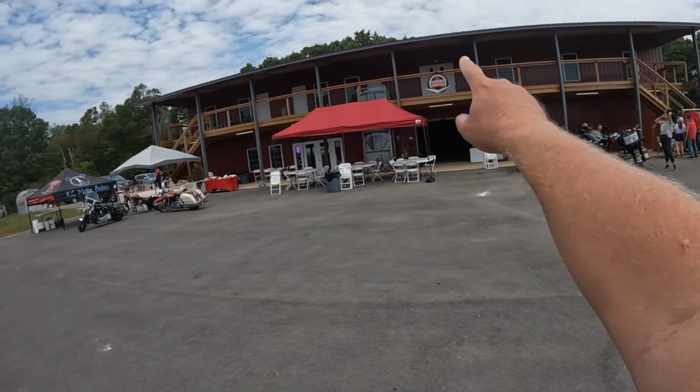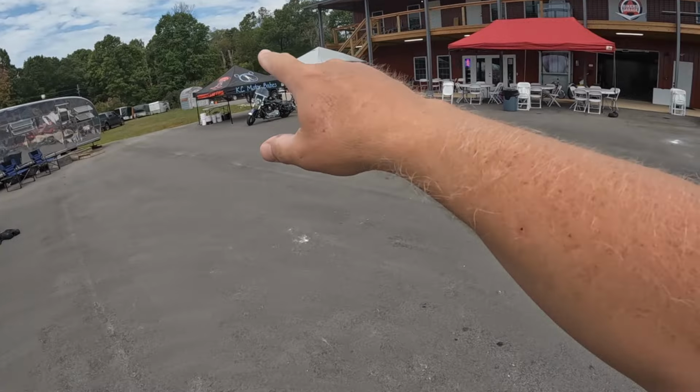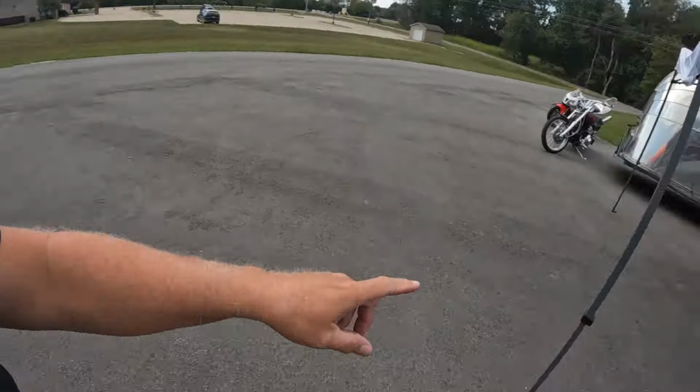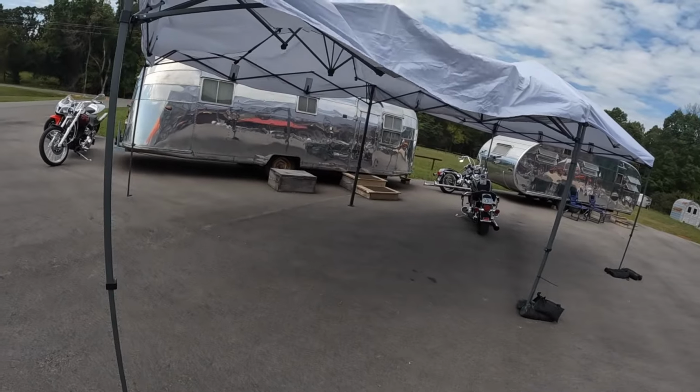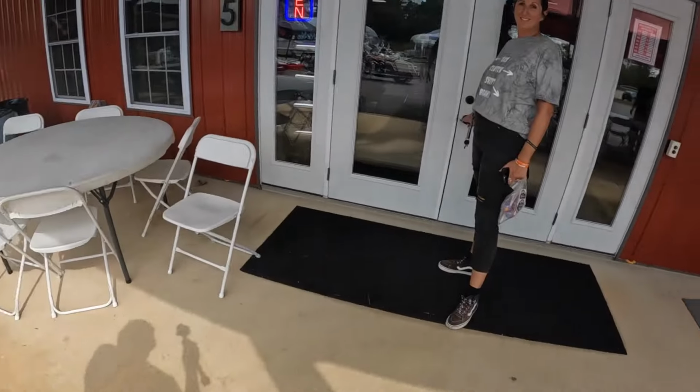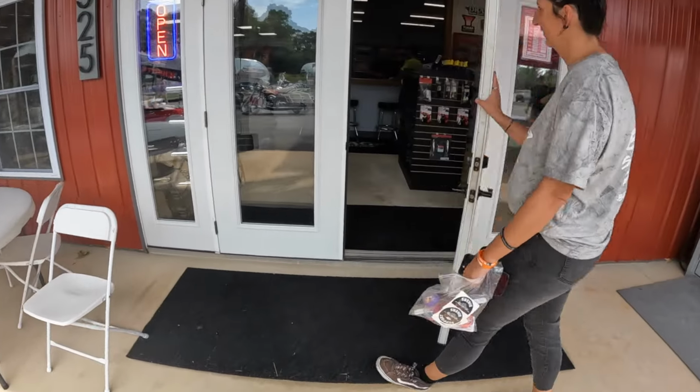All right, we're here. A biker's garage. They got some vendors out here. We're going to go in and check this place out. People camping out here, it looks like. Got a couple of Airstreams. Let's go see what the rest of this place looks like. Ready? Mama's leading us in.